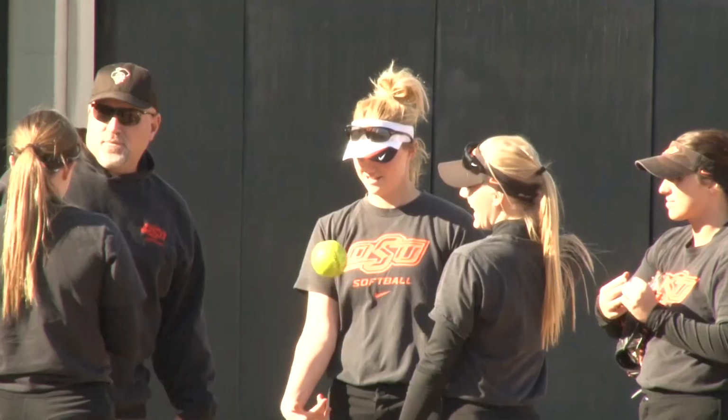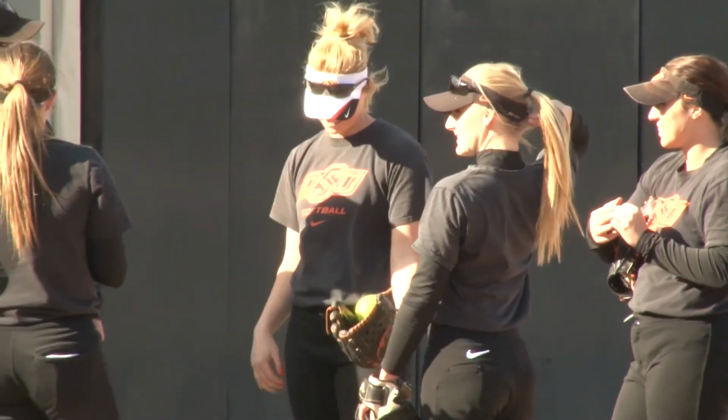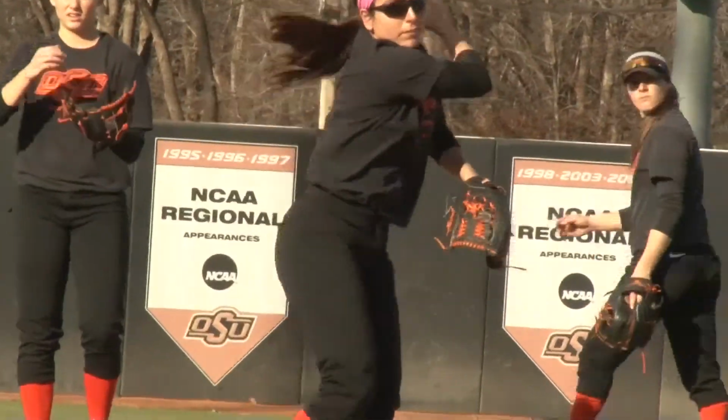As a freshman, the communication level and the chemistry has gotten so much better from the first week here. But much of that communication doesn't only come from the team's freshmen. OSU's only 2 seniors are doing their part. Center fielder Shelby Davis and shortstop Jasenia De La Cruz are trying to keep their team focused as it finds its footing.